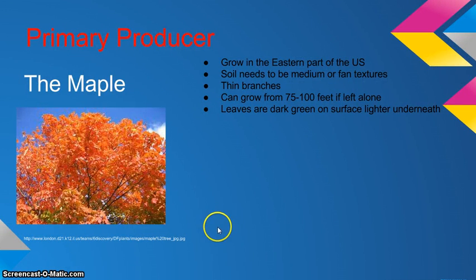Primary producer. Primary producer is the maple. You don't know it, but you're probably looking at a maple tree when you're looking in a deciduous forest. The maple is the most abundant plant. The maple thrives in the deciduous forest. They grow on the eastern coast.